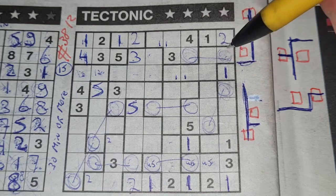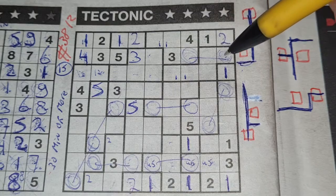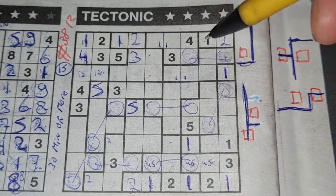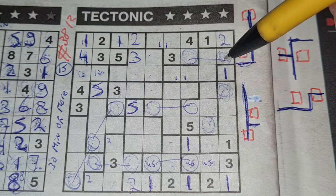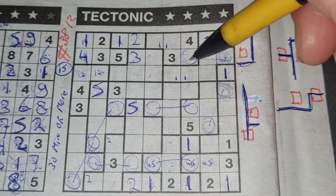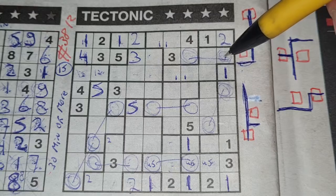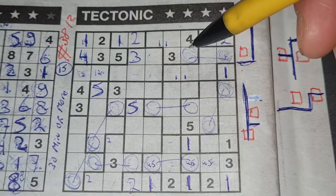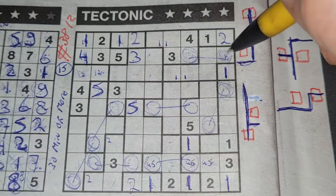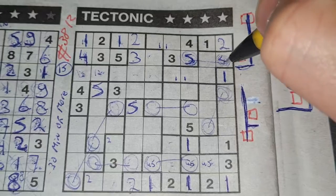Well. I think this box should be a 5 because it cannot be a 1. Cannot be a 2. Can also not be a 3 because if I place a 3 here, this box should be also a 3, but we already have a 3 there. But also it cannot be a 4 because if I place a 4 here, this box should be also a 4, but we already have a 4 here. So it must be a 5, this box. This box is connected with that box, should be also a 5.